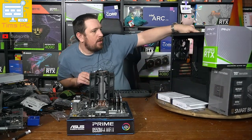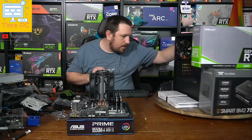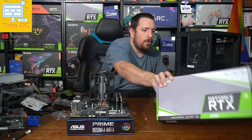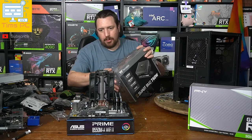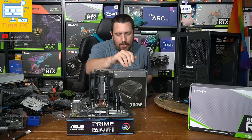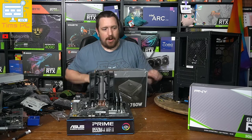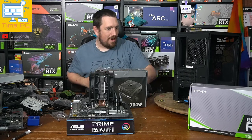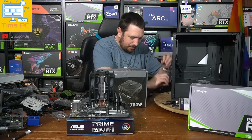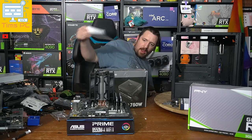Okay, so we've got a micro ATX case here. We've got a hard drive that we need to install and a power supply. The power supply we're installing is a new ATX 3.0 power supply with the 12 plus 4 pin connector for our 40 series and beyond graphics cards. So that will be handy to have for the future. This customer might want to upgrade at some stage.